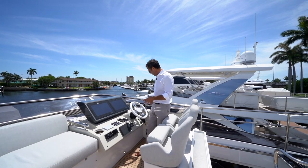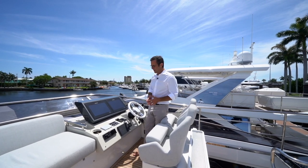The helm of the flybridge is very comprehensive, as it has everything that the helm downstairs has, from your Seakeeper control, joystick, levers. I don't think we want to spend too much time here.